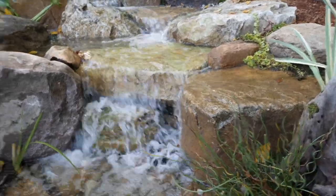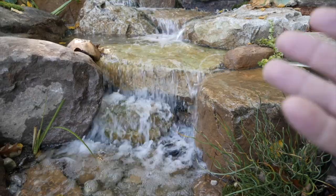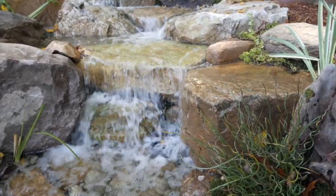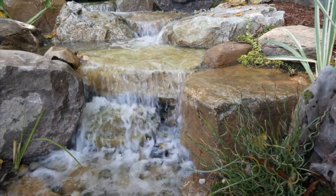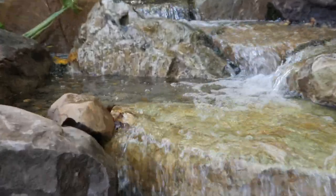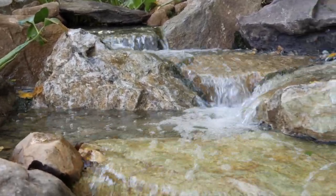The great part about putting a water feature in the backyard is you are providing a water source for the surrounding environment. Bees, dragonflies, frogs, all the animals that live in your area will be utilizing your backyard habitat to survive. And up at the top here, we've got our biofalls, which is just completely disguised by this gorgeous waterfall.